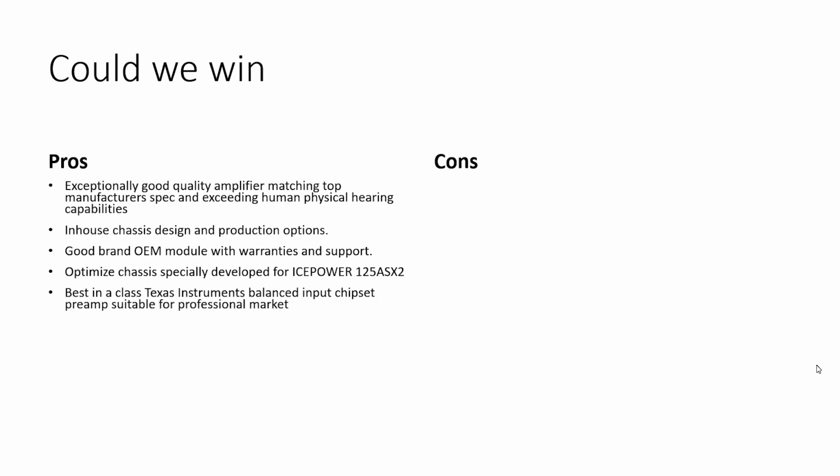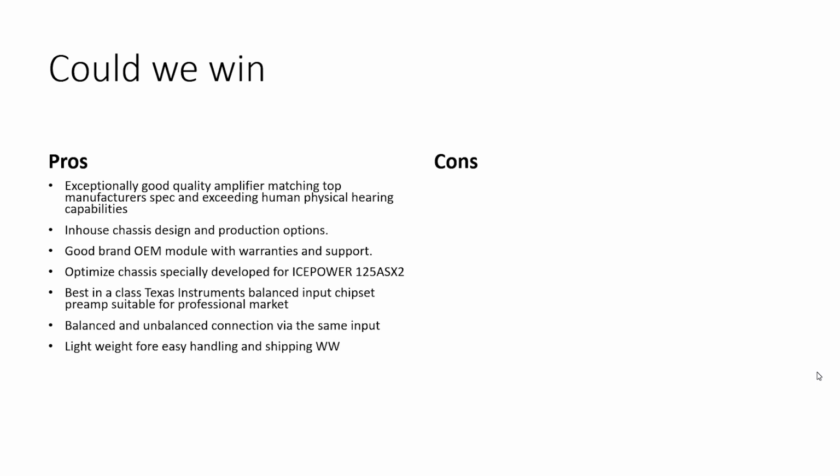ICEpower125ASX2. Best-in-class Texas Instruments balanced input chipset preamplifier suitable for the professional market. Considered a competitive advantage, part of the marketing message. Balanced and unbalanced connection with the same input. A bit of an innovative approach, we need to wait for customer feedback, good for high-end equipment connection. Lightweight for easy handling and shipping worldwide. Important, significantly reducing shipping costs per unit, a competitive advantage.